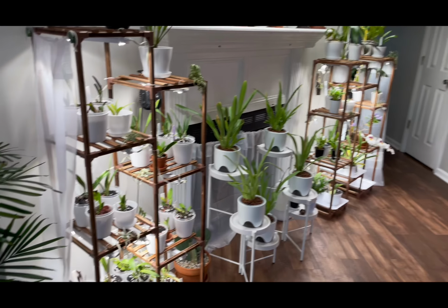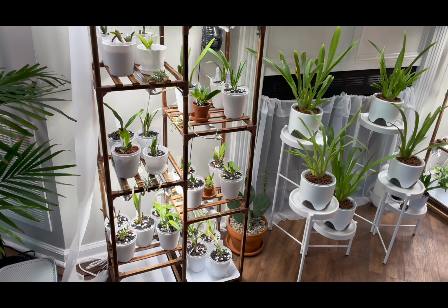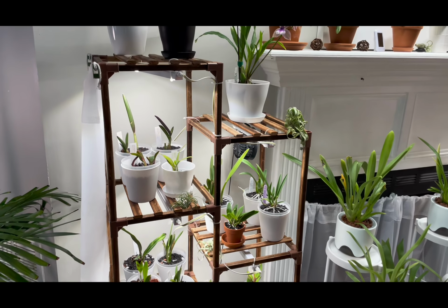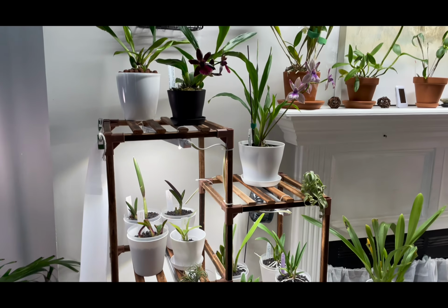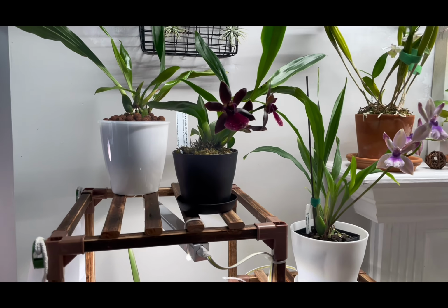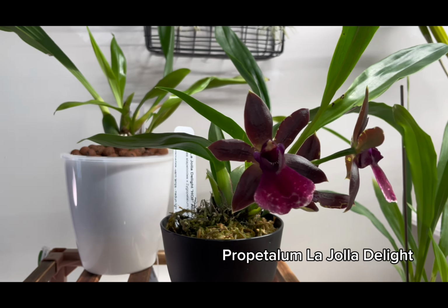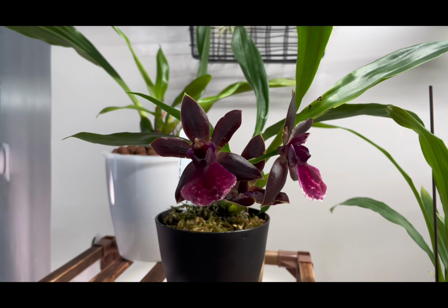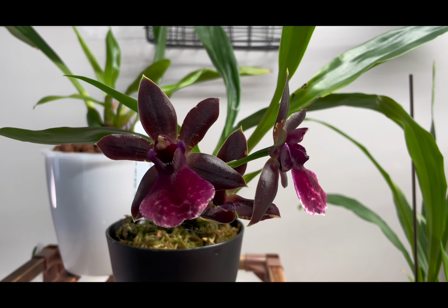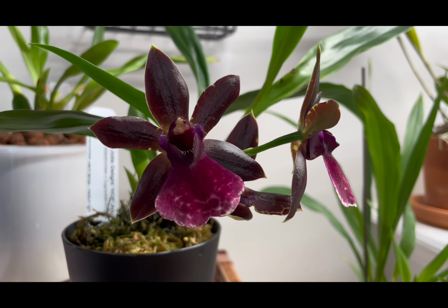And we're going to start right over here where I house my Rupiculus Lalias. None of them are blooming, but if we go to the top of the shelf, I keep Zygopetalum Alliance. And here I have the Zygopetalum La Jolla de Light. She has such a wonderful fragrance. In the morning, when everything starts warming up in my grow space, you can really detect her fragrance being emitted.